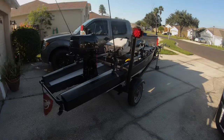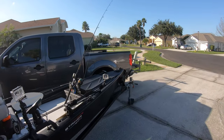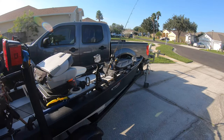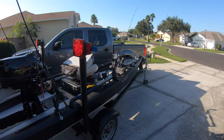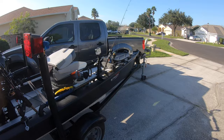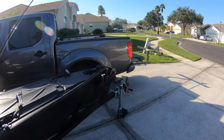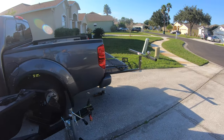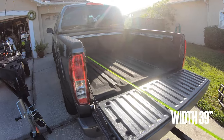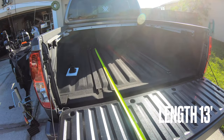Stay tuned. So yeah, now we're going to go over the pros and cons of using a truck bed or an extender truck bed. The different importers of this particular skiff have different information. They all say it's 13 feet long, and we know that is true. Other than that, one company says it's about 125 pounds, another mentions 108, another about 110, so let's call it 115 or so, plus whatever gear you put on it. The width is 39 inches, so we know we're straight with that. But the length is what we are more interested in right now: 13 feet long.